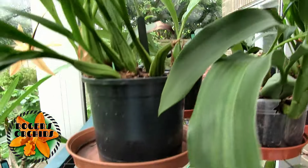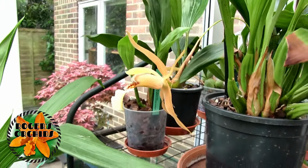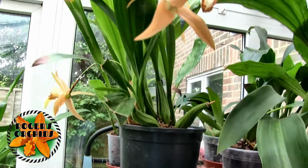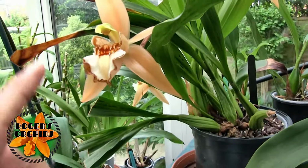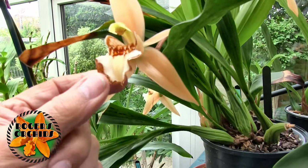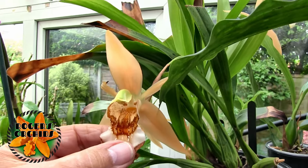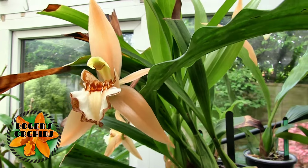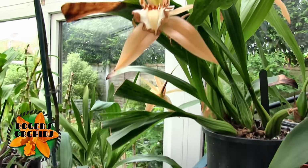There's one up the back there, and then there's another one round here. So there's 3. They're very large, and a strange peachy colour, you'd say the base colour is. And then the lip is a lovely cream with brown markings. So unusual set of colours, but very, very attractive.